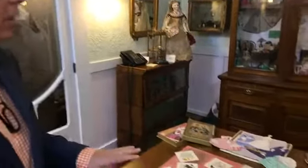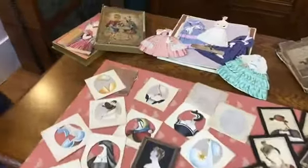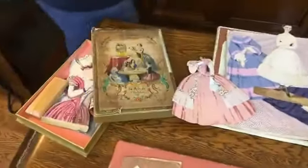And one of the things that we have in the Grovian Museum that might get overlooked by some people, but it's a passion of mine, are paper dolls. And we were talking about affordable art. Paper dolls are really some of the most incredible pieces of affordable art that you can find. And this is just a small sampling because we don't want to oversaturate everyone with paper dolls.